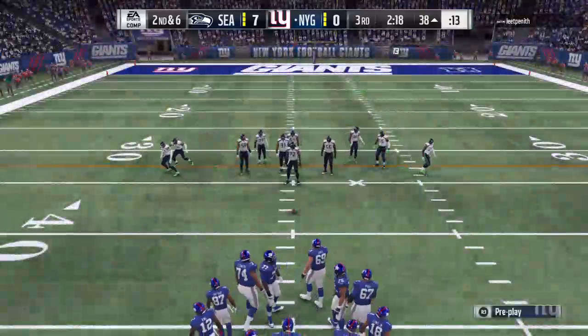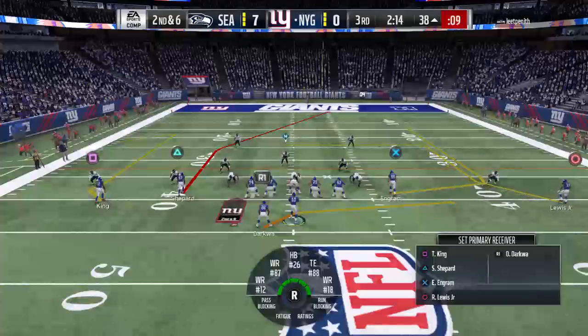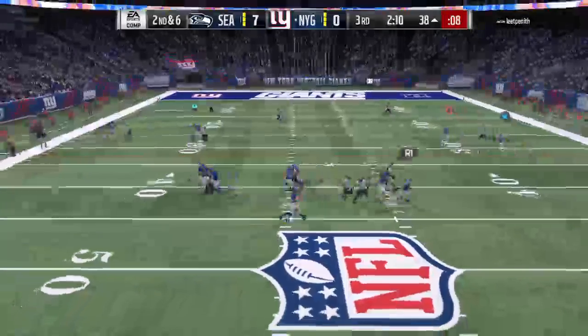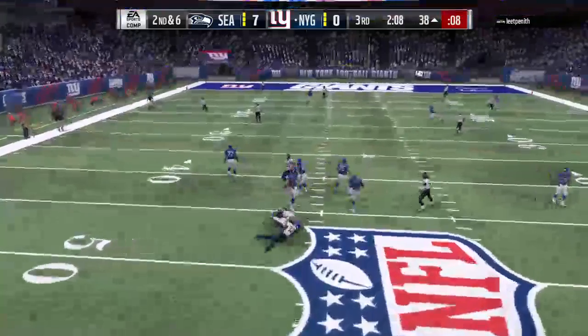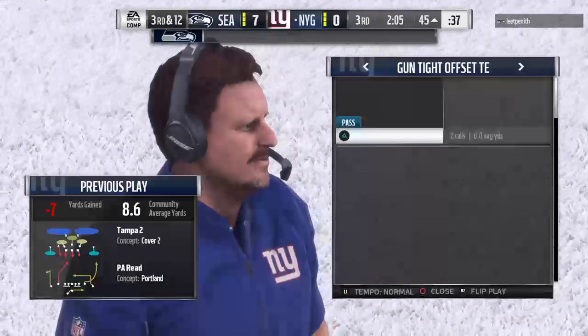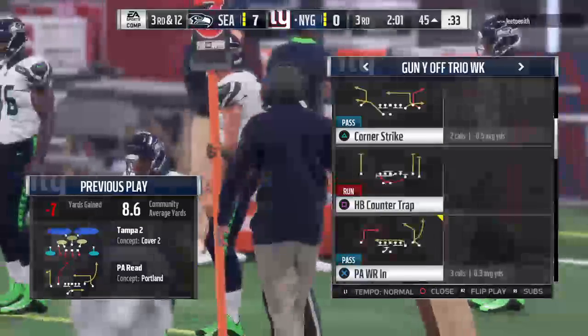Second down to the offense in search of 6 yards. On play action, it's Manning. Pressure comes. He's taken down by the Seahawk defense. Michael Bannon in there to bring him down for a loss of 7.